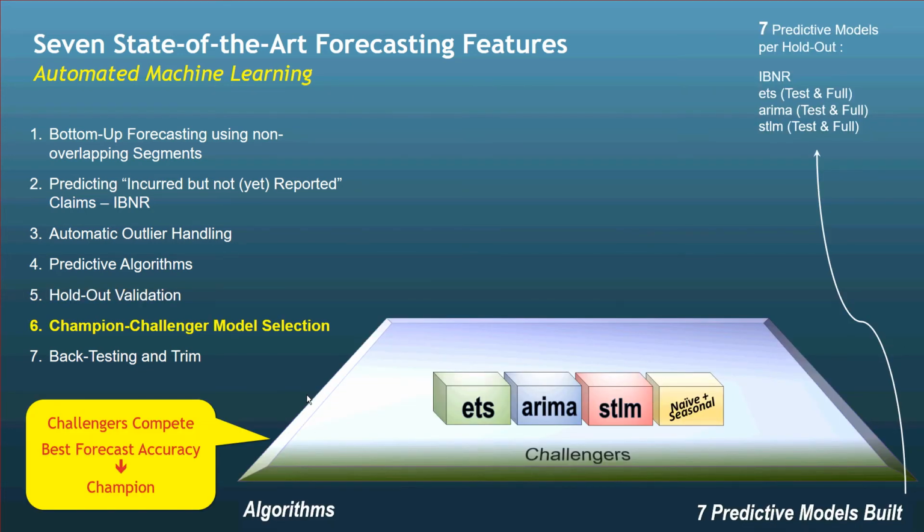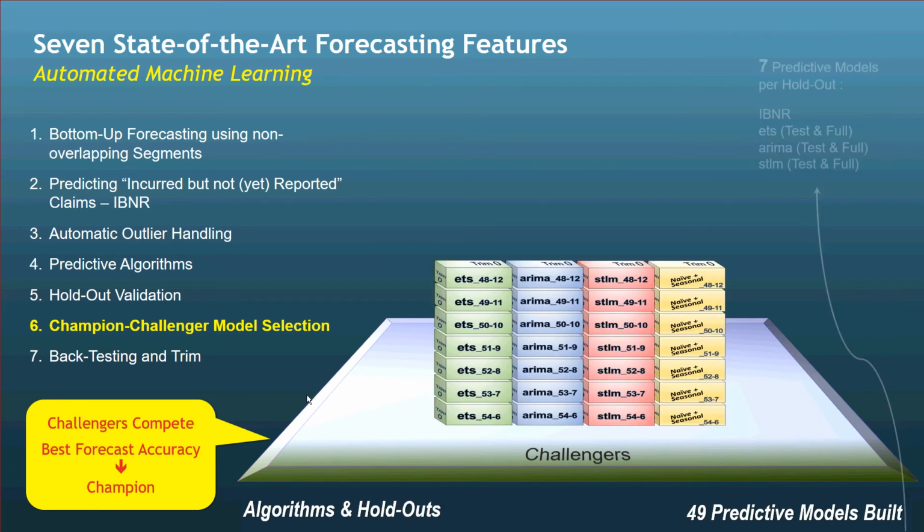So, putting things all together, we have 3 different predictive algorithms, plus the naive and seasonal naive algorithms, which we won't count as predictive. We actually build 2 models for each algorithm. A test model, which is used in model validation, plus we train a full model using all the data that retains the features of the test model. When we include the IBNR model, that's 7 different predictive models that we build for each hold-in, hold-out combination. And with 7 different hold-in, hold-out combinations, that's a total of 49 models we end up building for each segment.